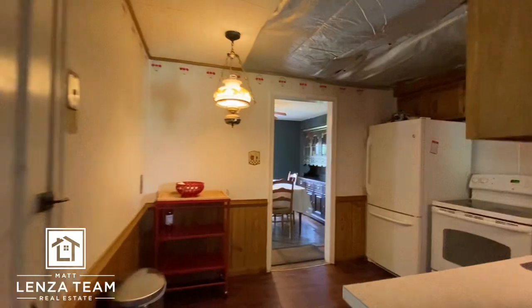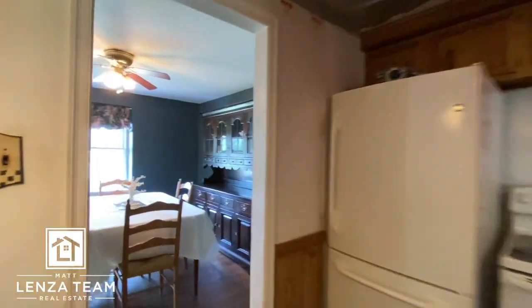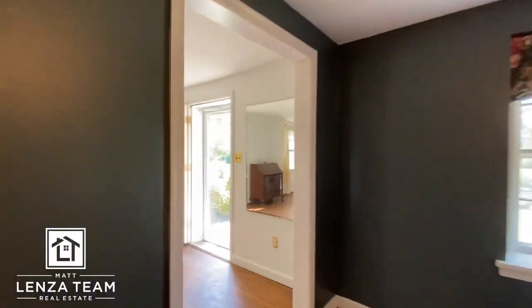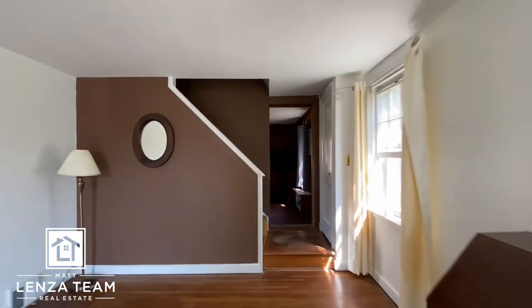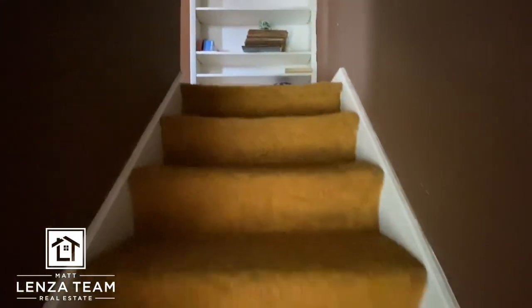Again, there are some repairs to be done. It looks like the roof got broken or something. The owner is not making any repairs, so it is being sold as is, just so we're clear about that. And here you go. That is the quick loop of the first floor. We're gonna head on upstairs and show you the 3 bedrooms and the 1 bath.